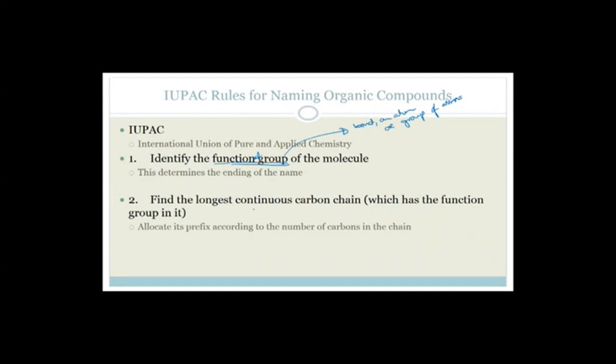Next, you need to find the longest continuous carbon chain which has the functional group in it, and allocate its prefix according to the number of carbons in the chain. Remember we mentioned this yesterday: the prefixes are meth, eth, prop, but, pent, hex, hept, and oct, which are 1 through to 8. And I said you have to learn them.